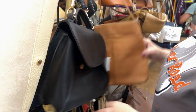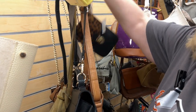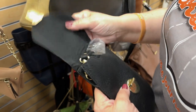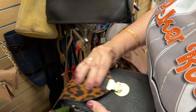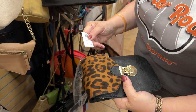And let's see. Looking for anything that's a really nice piece of leather. Or now this is interesting. Look at this. It's a little wristlet with a leopard print. It is new. You can put your cards and your cell phone in there. And they want $5.99 for it.